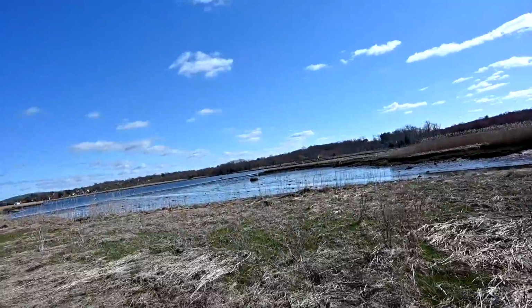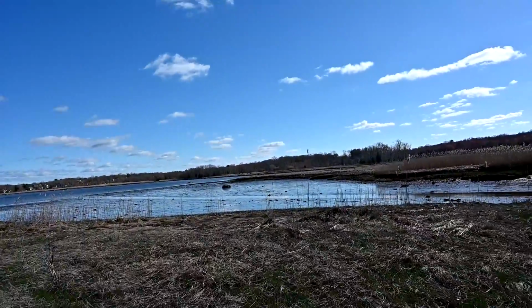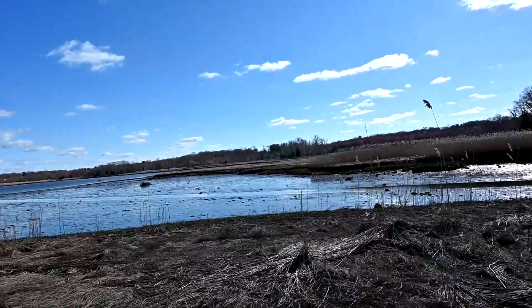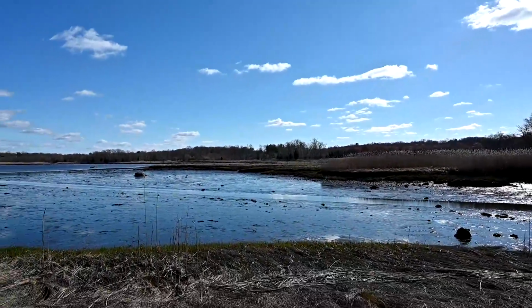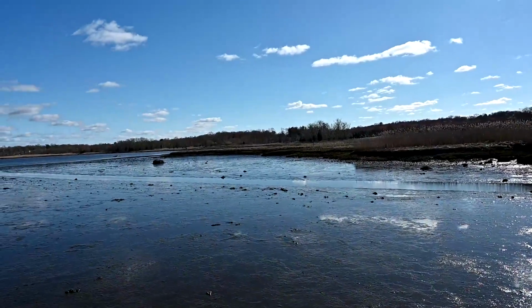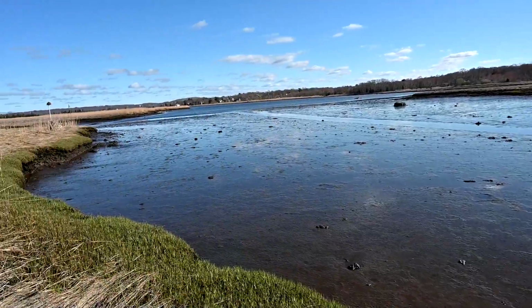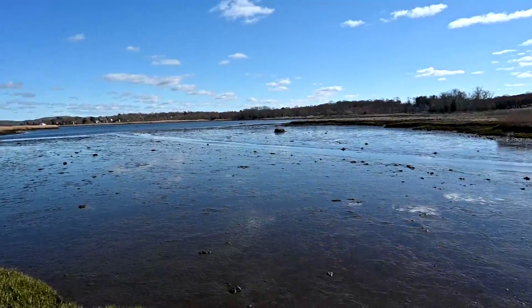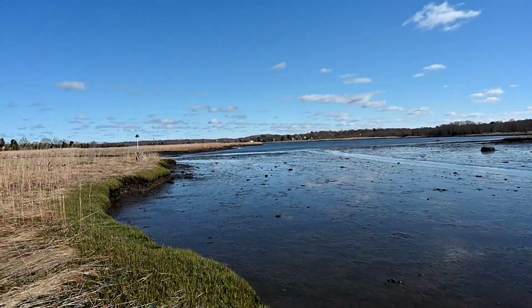Alright guys, we're slowly approaching the edge of the main stream here. It looks like there's a little entrance over there for another one, but yeah, this is just all mud. I'm definitely not going down there, but it's all mud. You can hear the baby chicks from the bird over there. This is all mud. It's crazy.